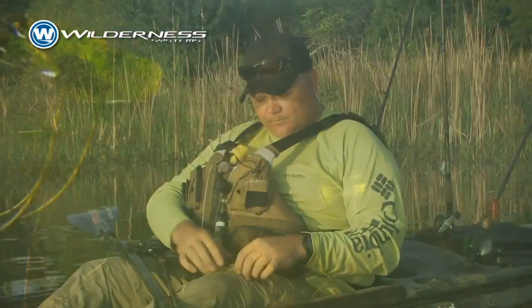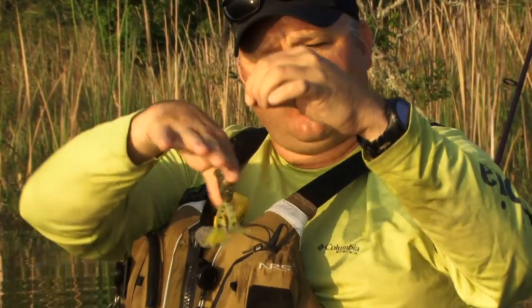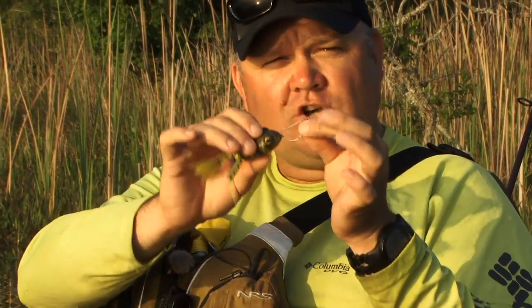Now with this frog, with the hook being out front, there's no need for a monster samurai hook set, because when they grab it by the head, that hook point is right in the corner of their mouth, and that hook is super sticky. It looks awkward, but I promise you the hookup ratio on this thing is absolutely ridiculous.